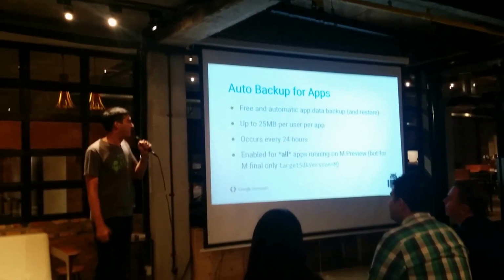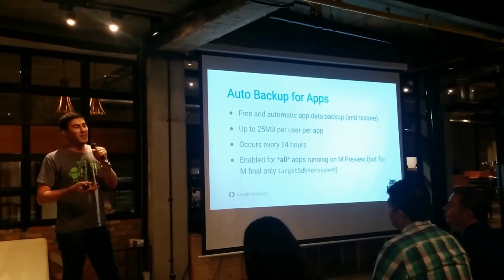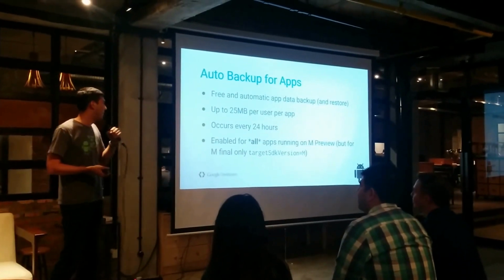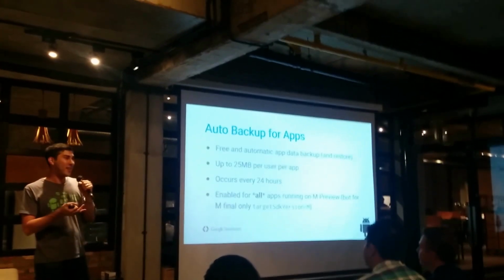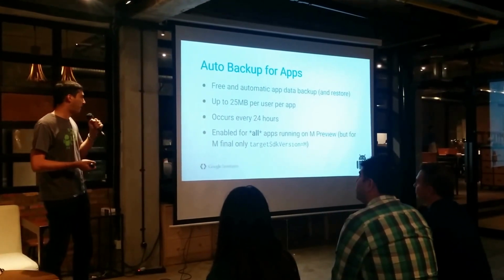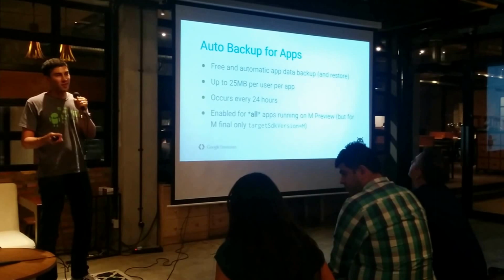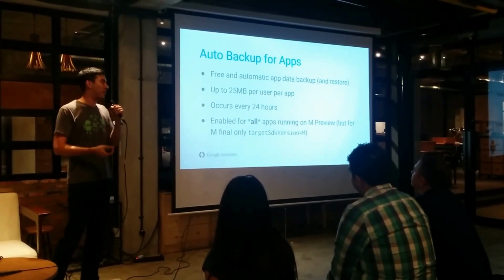The second big behavior change is auto backup for apps. They've actually had a backup system in Android for quite a while, but it's been significantly upgraded in Android Marshmallow. We offer free and automatic app backup of the data on the device, up to 25 megabytes per user per app. It tries to happen once every 24 hours when the device is charging and in a good network state, so when it's on Wi-Fi that's unmetered and has a solid connection.